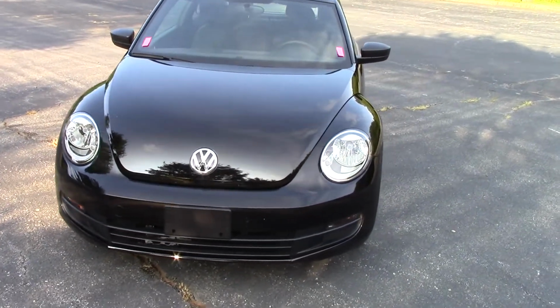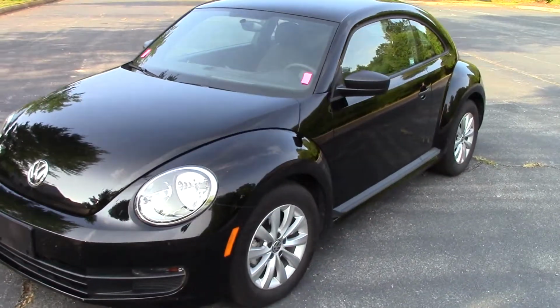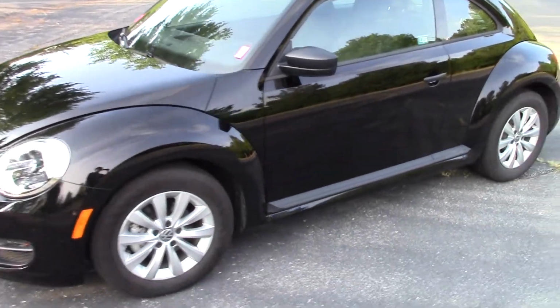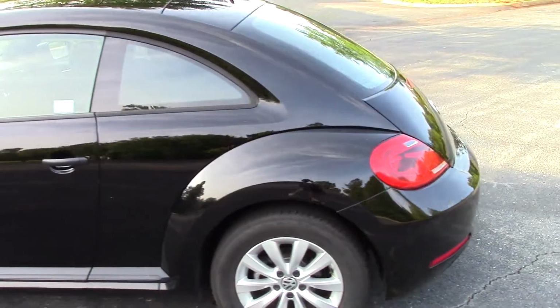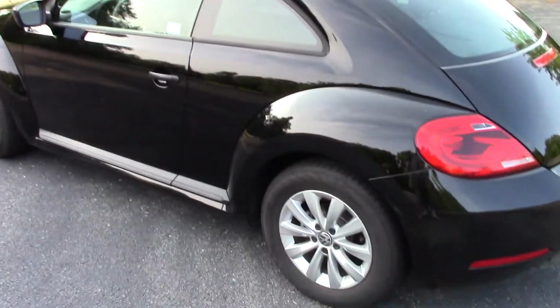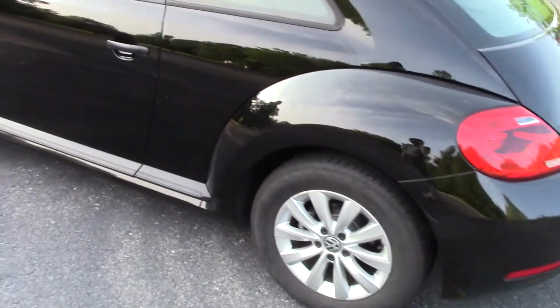The other car was more tailored towards the female market, and this one here, they've lowered the roof line and flattened it out a little bit, added some more curves and some more lines to try to appeal to the male market. I think it worked. I did not like the last generation, but I think this generation is much improved. It's just a whole lot nicer.